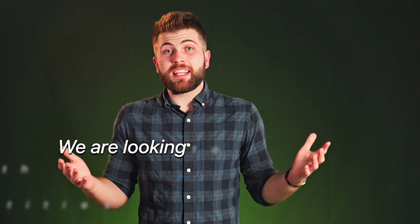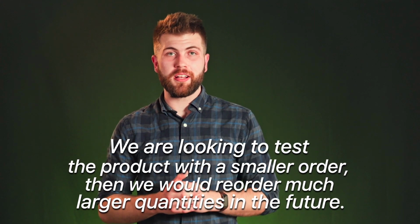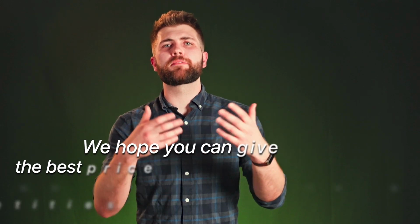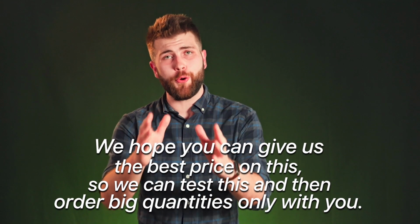When ordering a massive collection of inventory, those tiny discounts will start to add up, and you want to land the best possible deal. If you want to make a tiny order because you're tight on funds, you could say something like this during negotiation. We're looking to test the product with a small order, then we could reorder much larger quantities in the future. Or you could say, we hope that you can give us the best price on this so that we can test this and then order big quantities only with you.